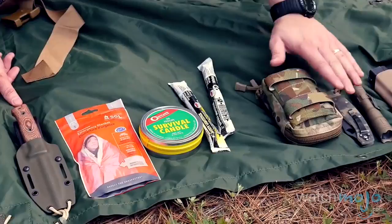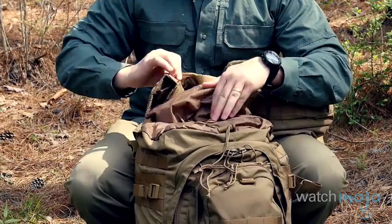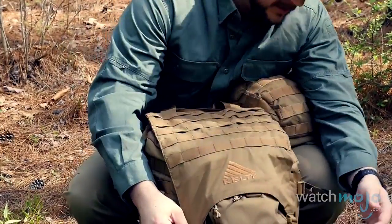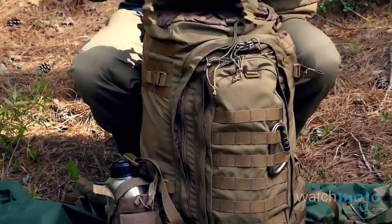The Black Scout Survival caters to a wide variety of people with a variety of needs in a variety of situations. Then out pops here is another zipper panel, and this comes down and makes it into a smaller pack. So it's adjustable depending on what you want to do.